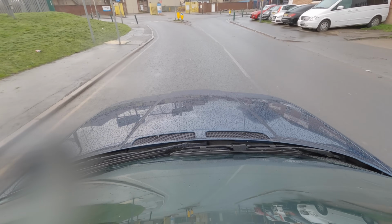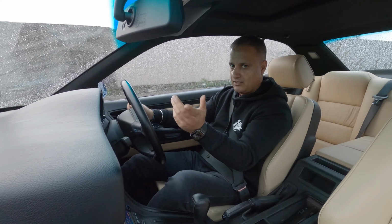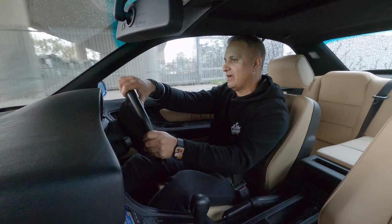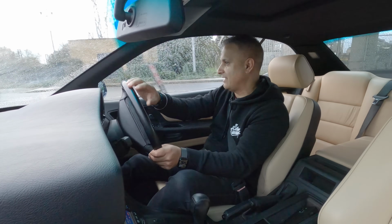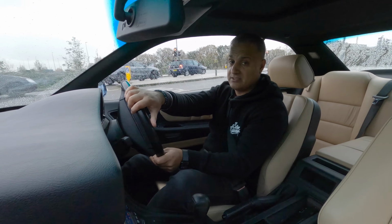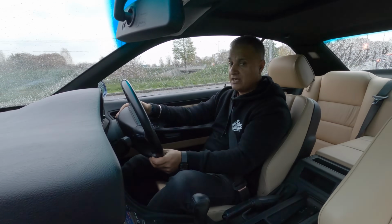Now internally, all the electronics work, including the wipers, which are being used at the moment. These cars are renowned for having electrical gremlins because of the amount of cabling that's inside. And to be fair, everyone says that the 8 Series was ahead of its time. And I can understand why.